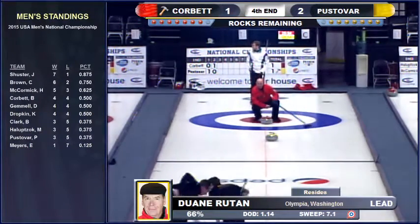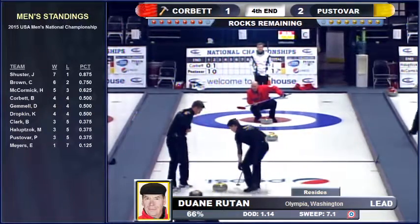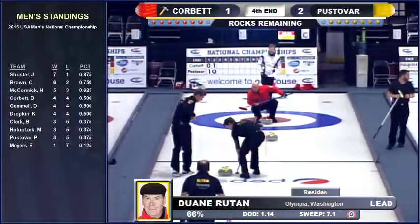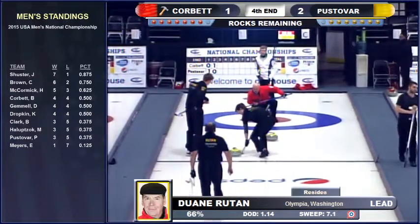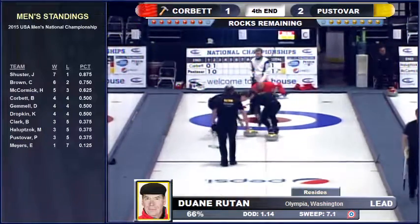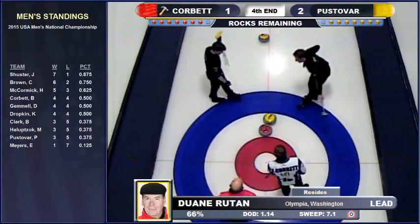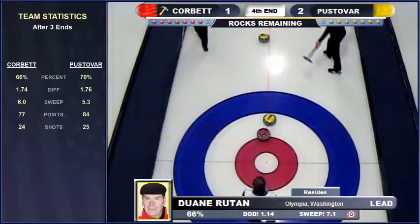Line's good. Play the weight. Well, we got room. And Schuster's throwing first, so we must have scored at least one still in the fourth. Let it curl. All right, hurry now. Whoa. That's a nice shot by Dwayne.